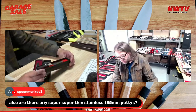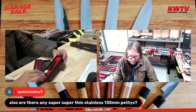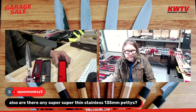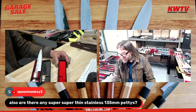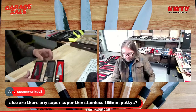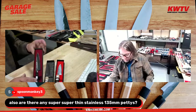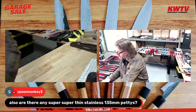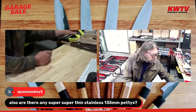And then we've got an R2 from, feels like a Kurosaki box. It is. It's a Kurosaki Senko. Now, if we can see that in there, look at that pattern. Woo! So there you go. R2, 241, 319 for the R2 or SG2. Same thing. And VG10 for 150 from Takamura. Sweet. Okay, on to the next one.